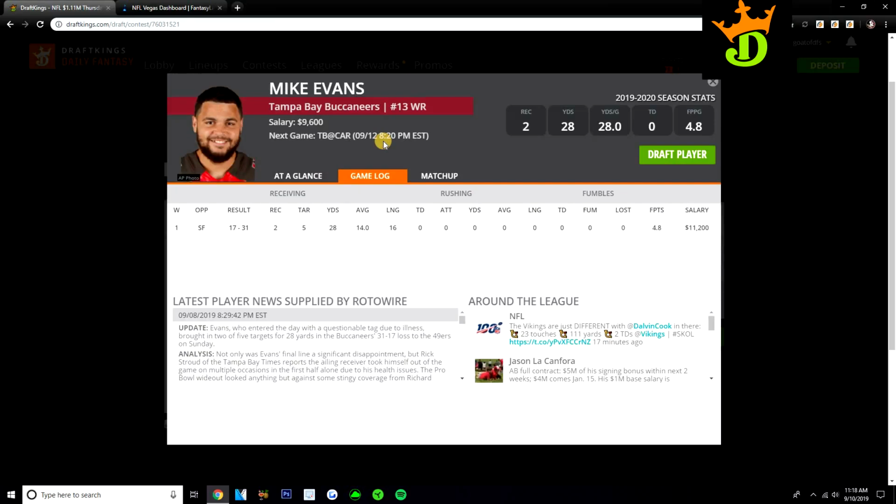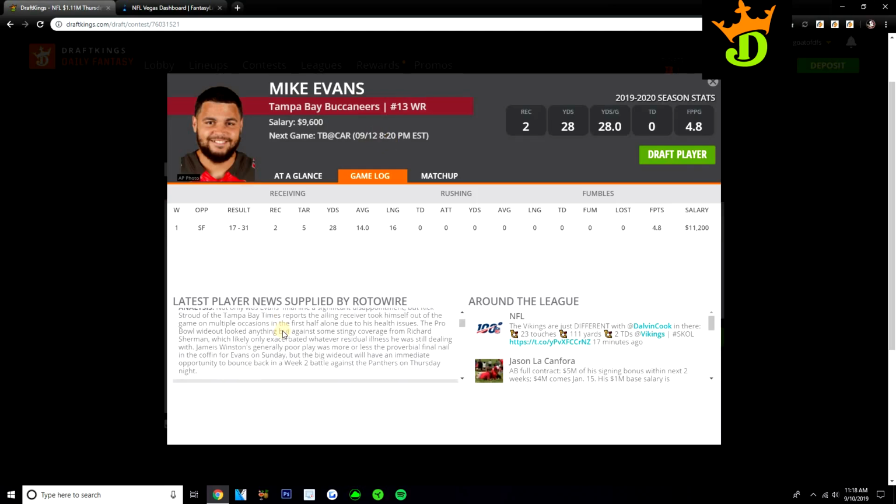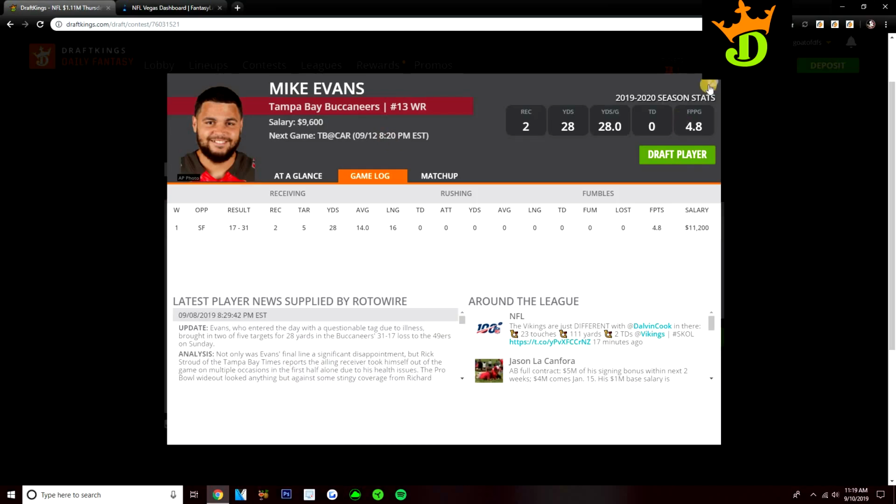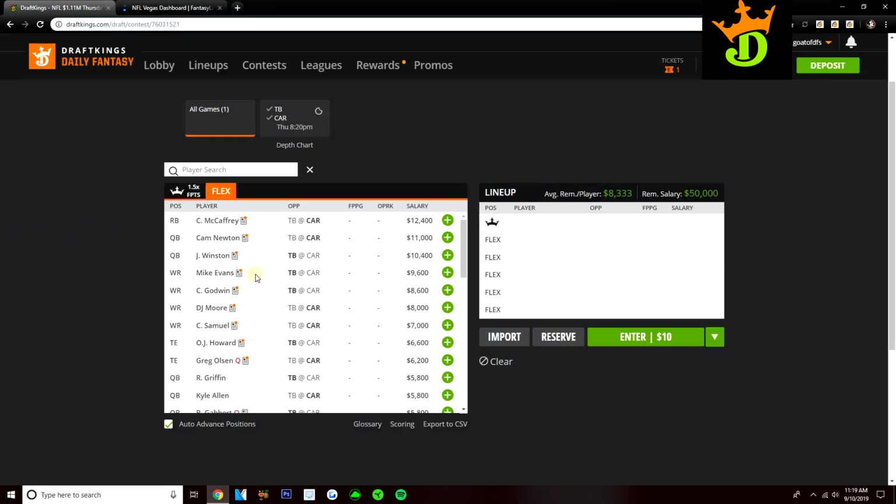I can't remember what his snap count was, but I know it was a bit low for Mike Evans. He only got 5 targets, just 2 catches for 28 yards. Very disappointing line for Mike Evans. I expect he bounces back here. We're going to see the targets go up. Mike Evans is going to be someone that gets a high amount of targets in this Tampa Bay Bucs offense. Him and Godwin are by far going to lead that Tampa Bay receiving corps in targets.